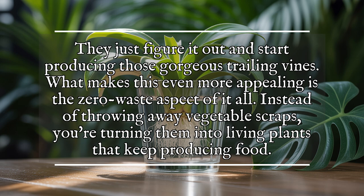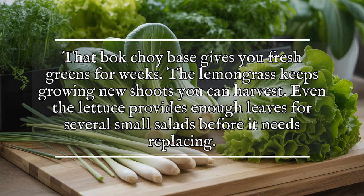What makes this even more appealing is the zero waste aspect of it all. Instead of throwing away vegetable scraps, you're turning them into living plants that keep producing food. That bok choy base gives you fresh greens for weeks. The lemongrass keeps growing new shoots you can harvest. Even the lettuce provides enough leaves for several small salads before it needs replacing.